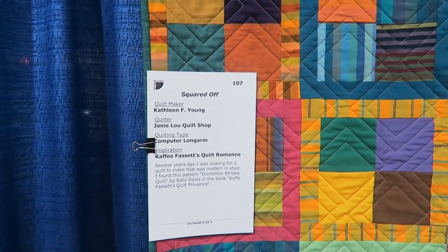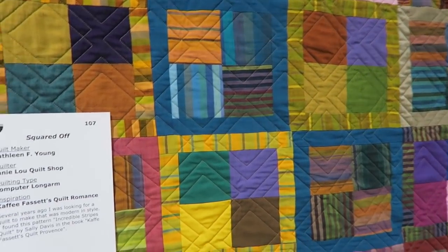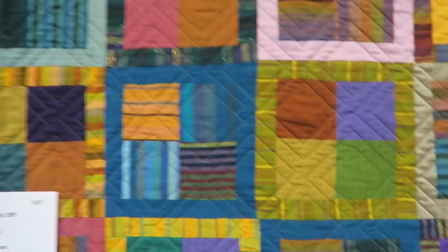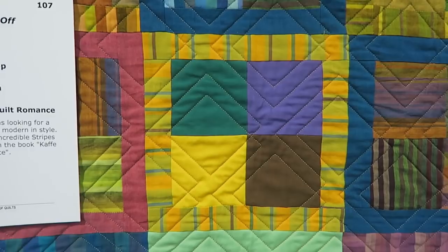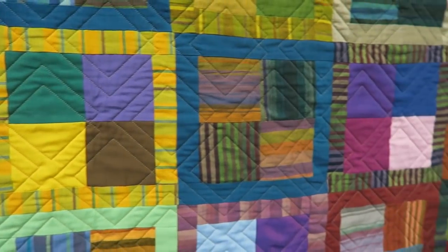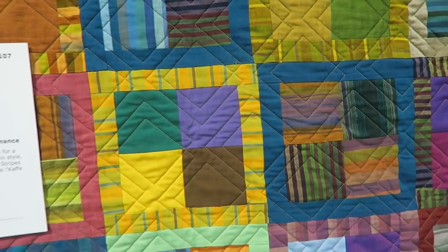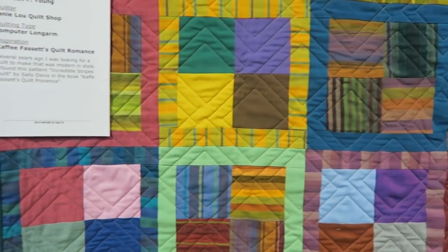I got some of these K-facet stripes. Is that the same set of stripes that somebody did the retreat quilt in the stripes? I'm wondering. No, I thought they were different. They were big. Some of them were really big stripes.